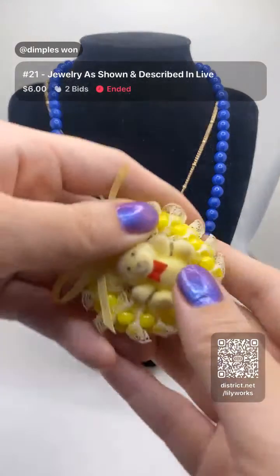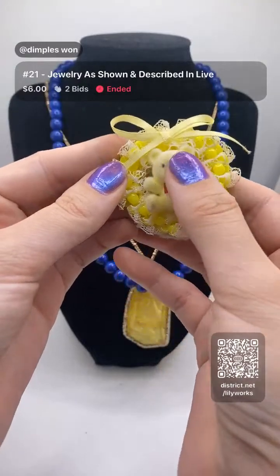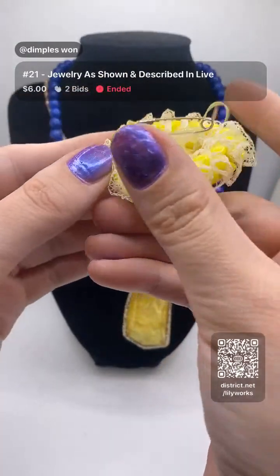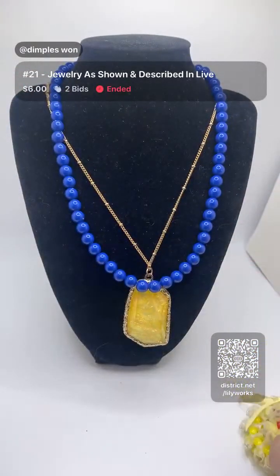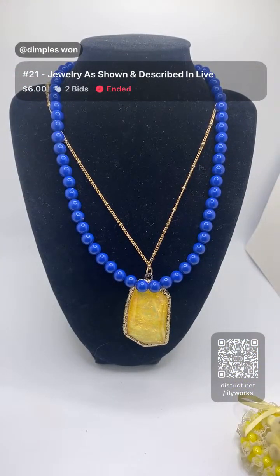See, this is kind of interesting. Flocked bear, he's a pin. Definitely handmade. Kind of interesting. But there's a lot of that type of stuff in here, and a lot of small, delicate chains that are wrapping around each other.